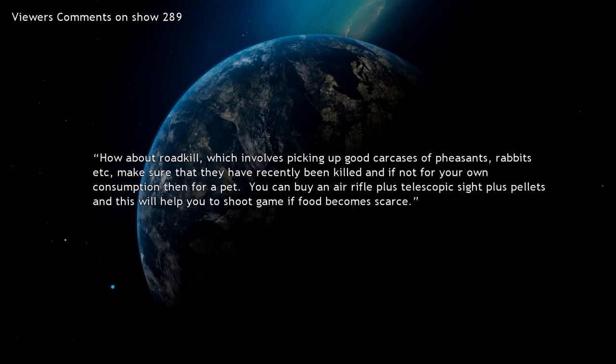How about roadkill, which involves picking up good carcasses of pheasants, rabbits, etc. Make sure that they have recently been killed, and if not for your own consumption, then for a pet. You can buy an air rifle plus telescopic sight plus pellets, and this will help you to shoot game if food becomes scarce. We come on to food storage now, and this viewer sent a fascinating idea for an off-grid non-electric fridge.